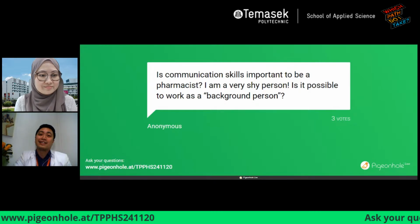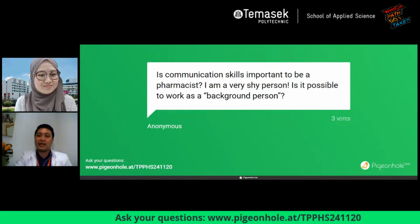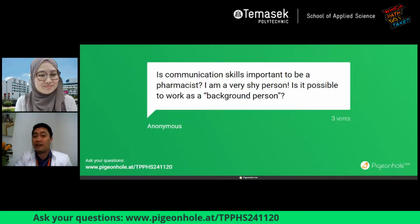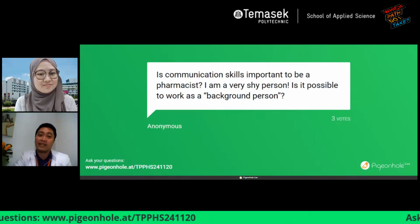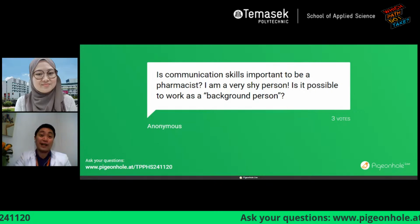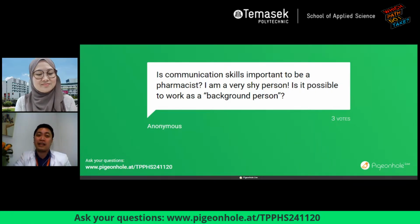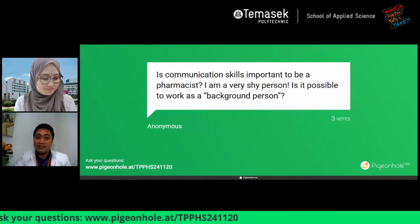And if you're looking at working as a background person, yes, initially you will probably be helping to support the pharmacist or support your fellow technician. But after a while, they will push you to be upfront, and it's actually good because it develops your confidence and eventually your own clinical skills as well.